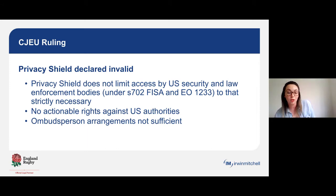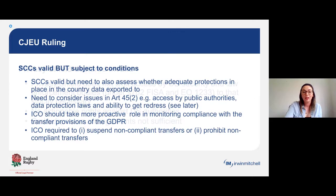Then we move on to the question in terms of SCCs. If we can just move on to the next slide. So in terms of SCCs, these were found to be still valid, but subject to certain conditions, which on the next slide, there's a few conditions.